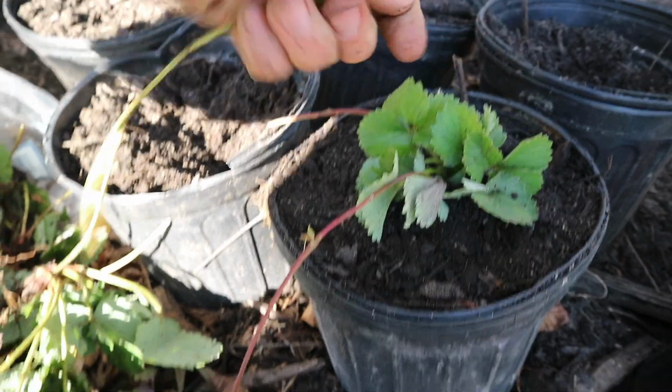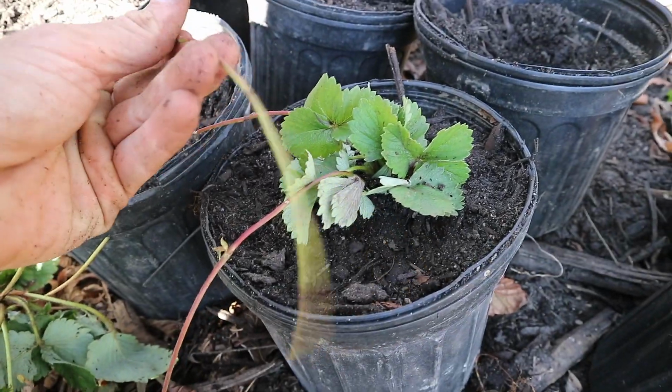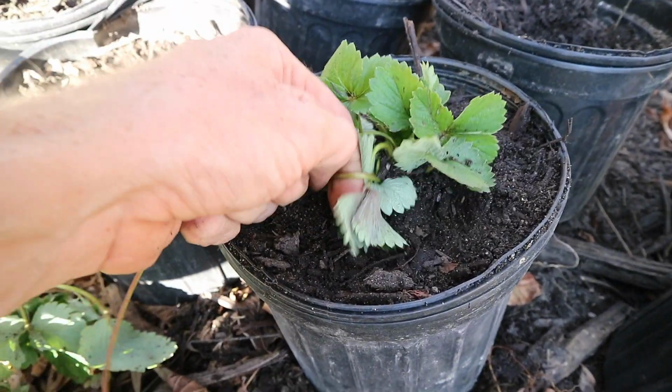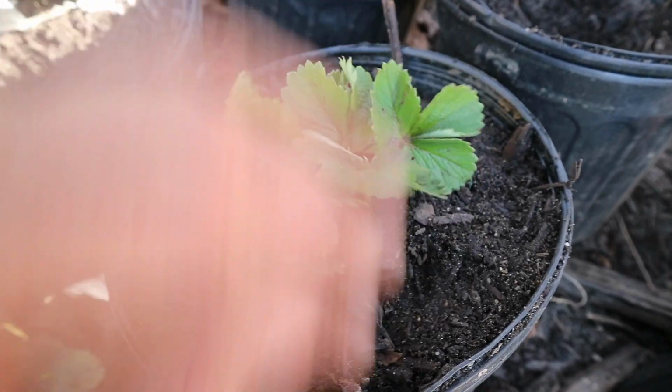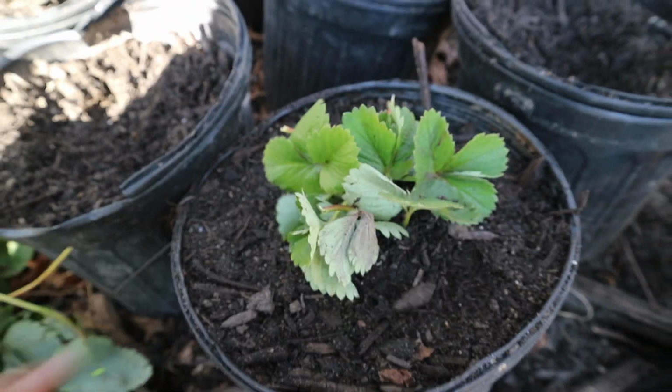Snipping these ones off. We don't need these. Those are not really a leaf, so they're not going to photosynthesize. Take those off. They're just taking energy. And there you go. First transplanted plant. Let's do the rest of them.